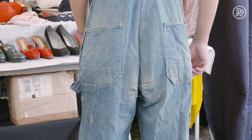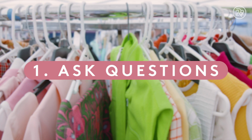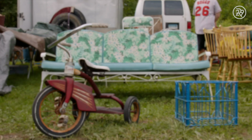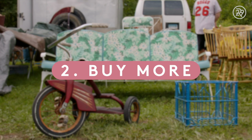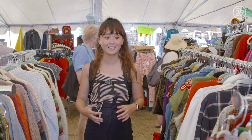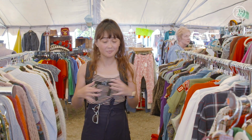But first, the haggling. Number 1, ask questions and be polite. The more you talk with someone, the more you find out the story behind what you're buying and the more they want to sell to you. Number 2, buy more. So if you're able to bundle up a bunch of purchases, chances are you're gonna get a better deal for each of them. And number 3, don't be coy. Don't pretend to be like, oh, I'm sort of interested in it. They really wanna find a good home for what they have, and if they feel like you really like something, chances are they're more apt to give it to you.